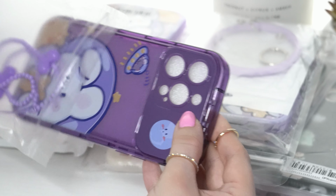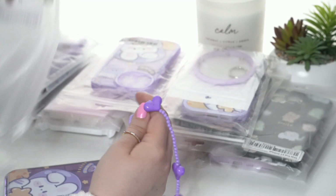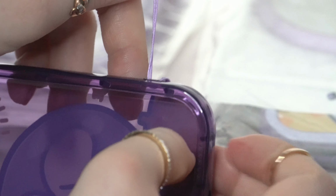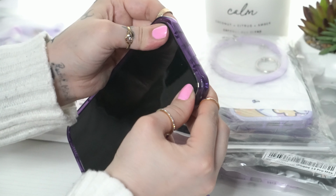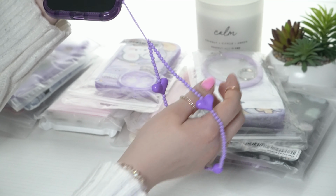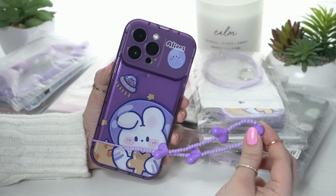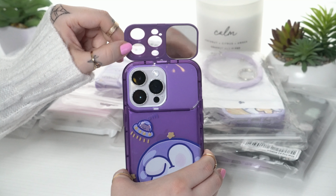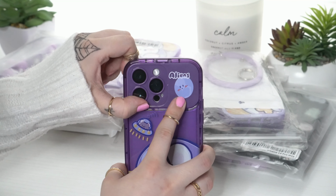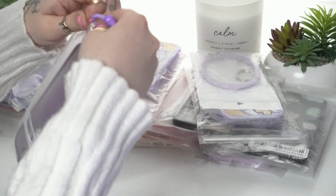But speaking of anything that goes around your wrist, this case actually does come with something that can go around your wrist, and it's pretty big. Actually, it's big enough to fit around your leg, but I don't hate it. It gives you enough room to freely hold your phone however you want to. I think this phone case is actually up there with my favorites because it is super adorable. Yes, I keep on saying adorable, but it is. And it has a mirror. What? Yes, please. And the bunny is super cute too. Look at it. Oh my gosh.